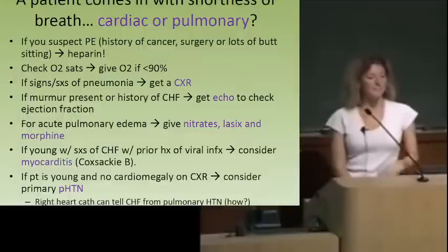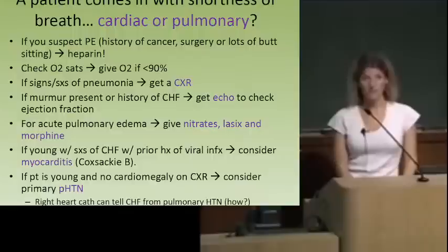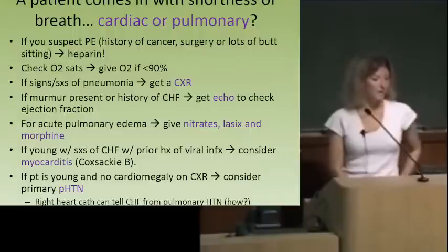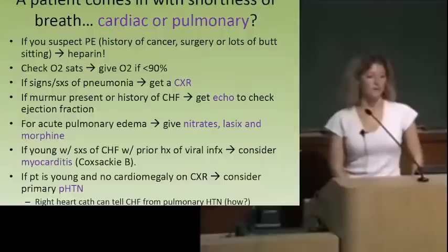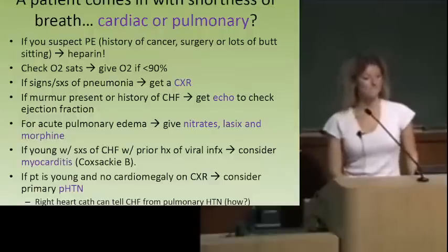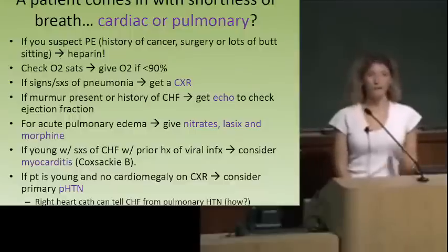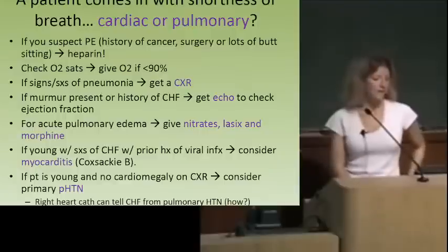Anytime somebody with congestive heart failure has a murmur, an echo is the right study to get and compare it to an old echo to see if it's progressing. And for acute pulmonary edema, I got this question a lot in the Q banks. The trifecta of medications are nitrates, Lasix, and morphine. Any patient who kind of looks like they have CHF, but they're young, they're not our old person who we expect to have it, think about myocarditis.